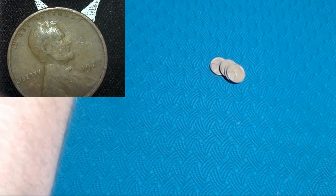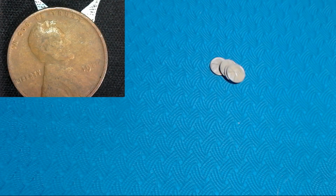Oh no, it's a 1927 Philadelphia. The 1927 Philadelphia, 144 million. If it was a 1927 out of Denver, it would have 27 million. But you can't win them all.